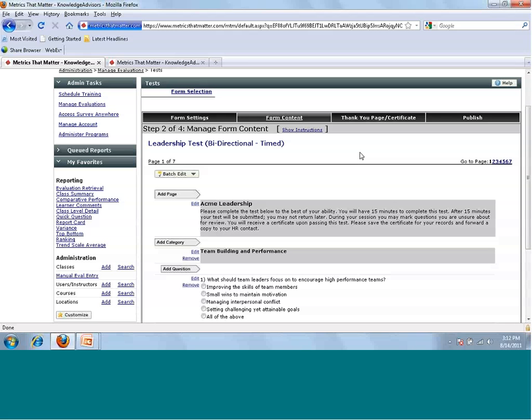Next is the testing summary report. This report displays correct and incorrect responses for each of the test questions, providing a means for assessing student knowledge gained from the training. This report summarizes the average test score, pass rate, and number of correct responses per question for the class so that student performance may be benchmarked against a class average.